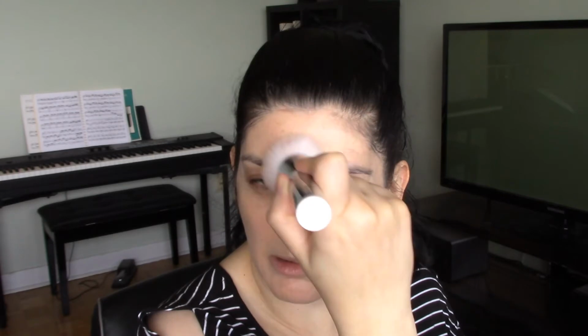This is blending out way better with the brush. It's definitely the way to go. It's more high-medium coverage, although it's still a little light right through here. I can still see a ton of freckles. I don't know how they can say this is a semi-matte. I see a very definite sheen coming through on my cheeks. Wouldn't say it's a satin finish, but there's a definite glow happening there.